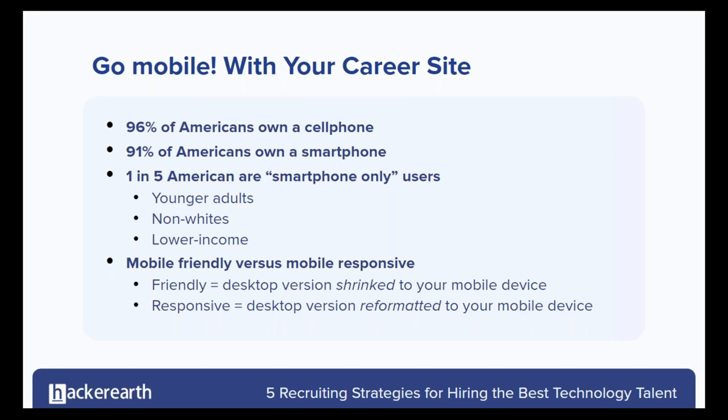So everything gets really small and it becomes really hard to read. Versus mobile responsive, where the desktop version gets reformatted to your mobile device. The reason we want to do this is because if people can read the site, they're going to stay engaged, look for your jobs, and engage with your content. If you have an opt-in on your career site for people to stay in touch with you, those are all things they're going to do if they can easily navigate your career site using their mobile device.